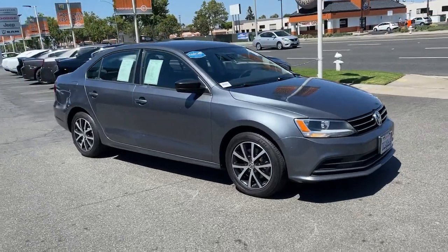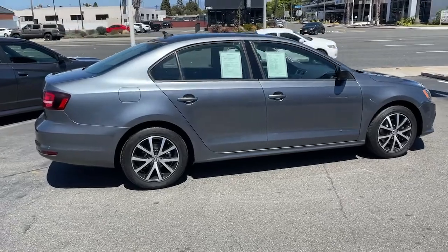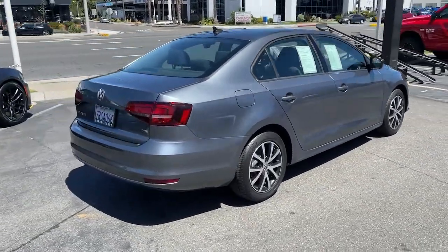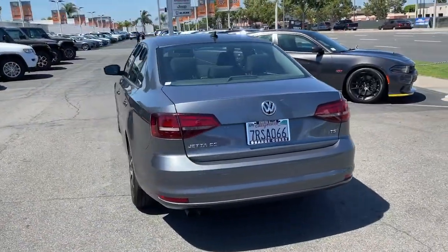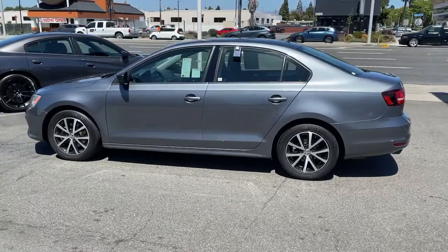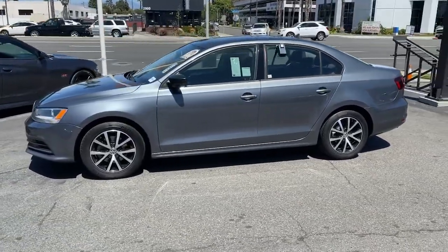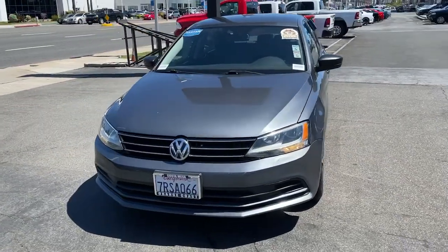Hop into the 2016 Volkswagen Jetta. With less than 100,000 miles on the odometer, this vehicle stands out from the rest. Here's a comfortable modern Jetta that's as fun to drive as it is practical. This refined compact sedan delivers delightful performance while its driver assist safety features help you protect your most precious cargo.